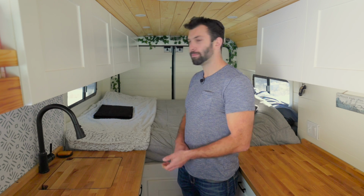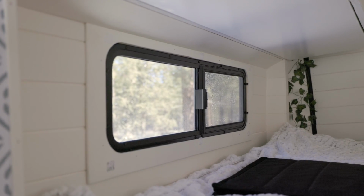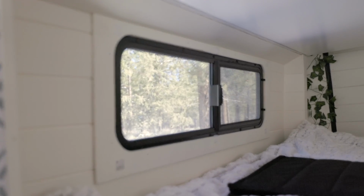On either side of the bed, we have windows. This allows us to get good airflow even when it's quite hot. So we can open one and have our fan on and get a good breeze going over us even when we're in the desert or it's the summer.